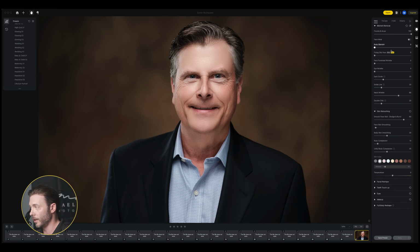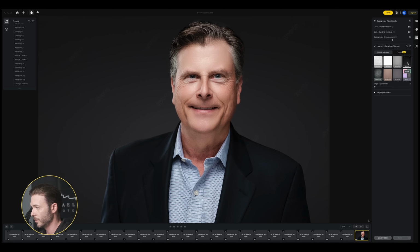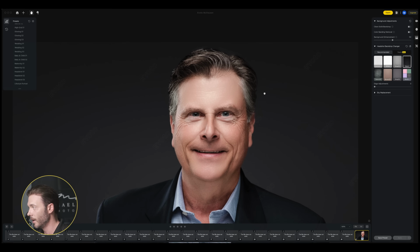I already showed you how to do the retouching. Let's show you how the background features work. So we're going to go over here to background adjustments, headshot background changer, and let's use black for right now. See how easy that is, right? Now you could see there's a little tiny bit up here that's not perfect, but if you're only delivering a couple of headshots here and there, coming in and spot fixing this, it's not that hard to do, right?